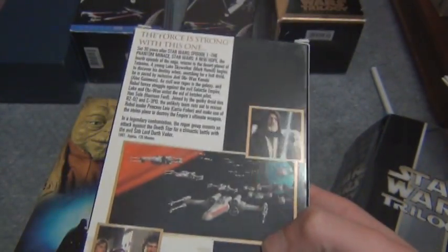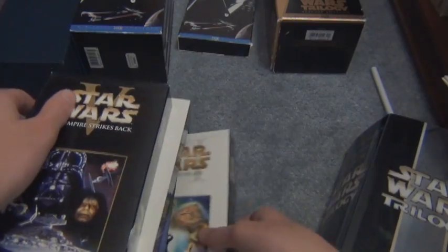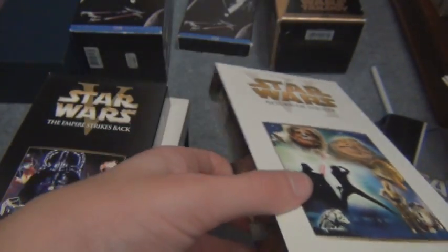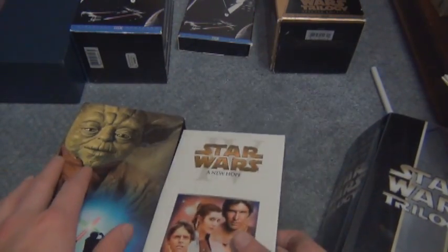Here's A New Hope. Empire Strikes Back. And Return of the Jedi. And again, I think there was a widescreen version of this. Don't hold me on that, because I'm not 100% sure. But from what I know, this was the last box set for the original trilogy on VHS. After that, VHS kind of died down. And that wraps up all of the VHS tapes in my collection.